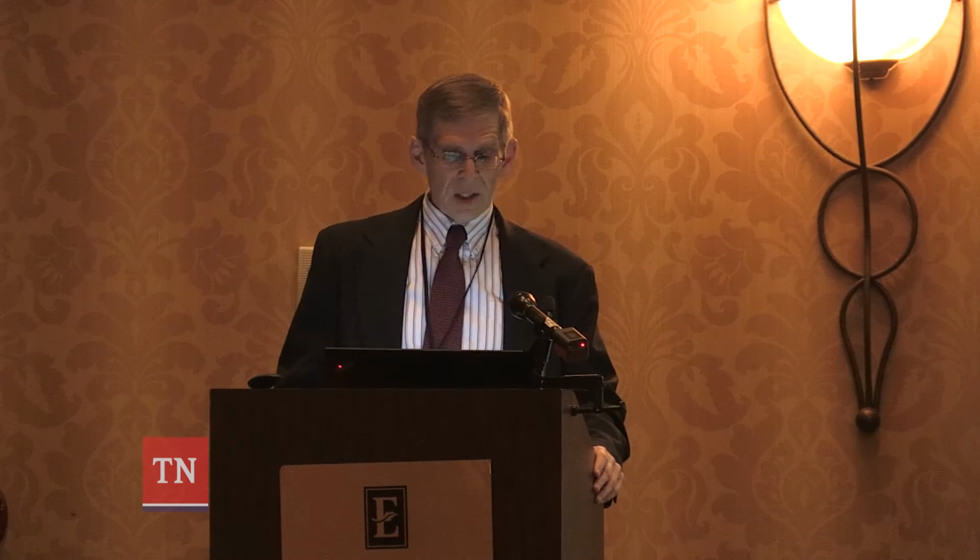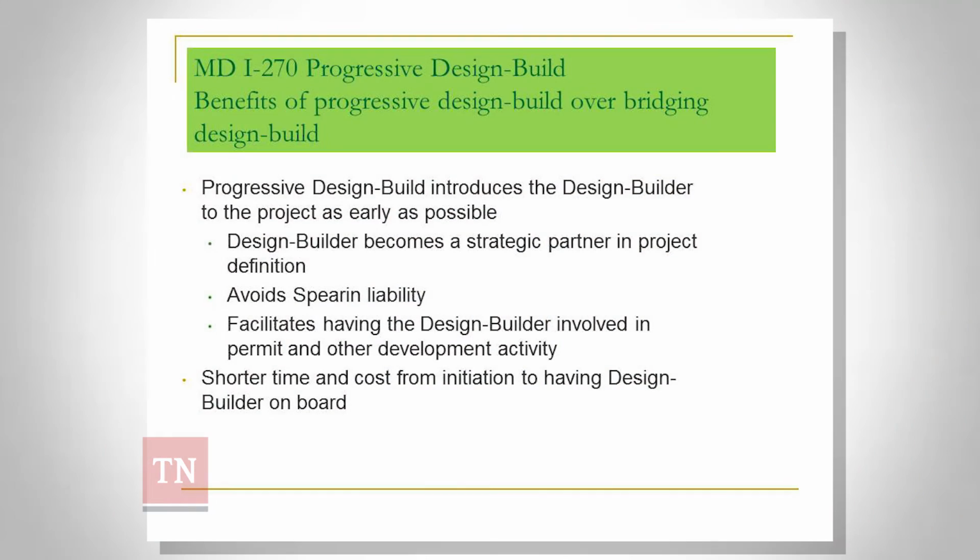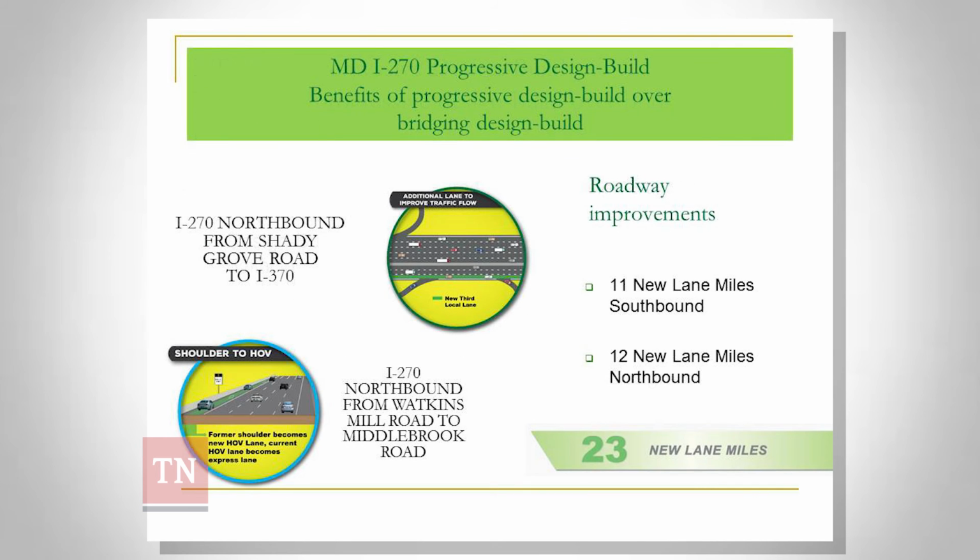Why is SHA looking at it? It's because they want a partner who's going to be responsible for the design. They want to limit their liability for the design. So it's sort of like CMGC, they get that early constructability input, but they're also making this firm responsible ultimately for the design and the operation of this facility. So that's one reason that Maryland State Highway is looking at this, changing lane configurations and doing everything they can to move traffic in that corridor.